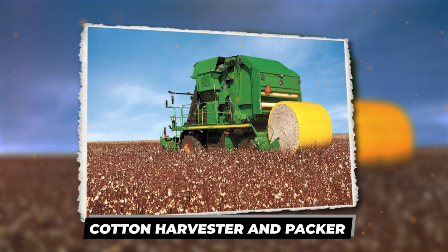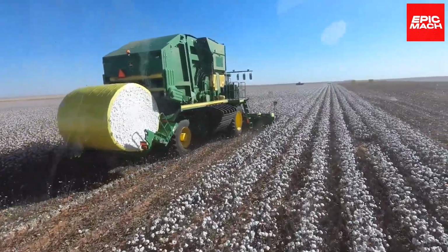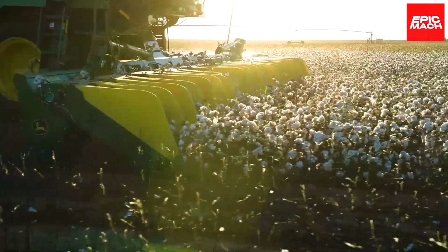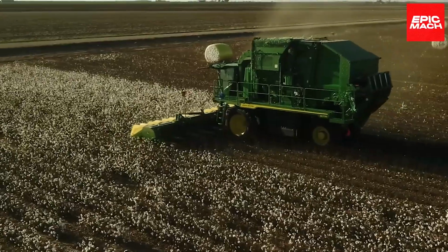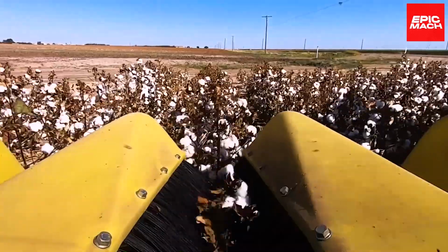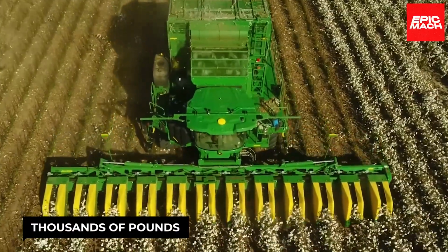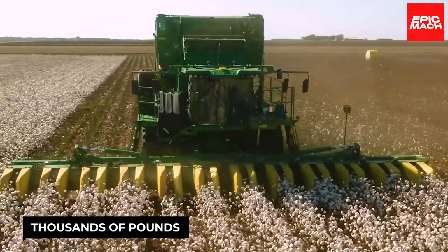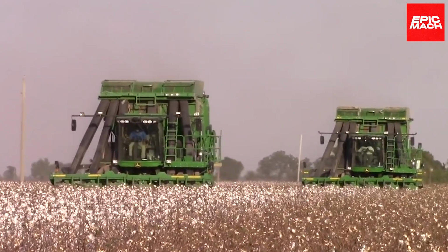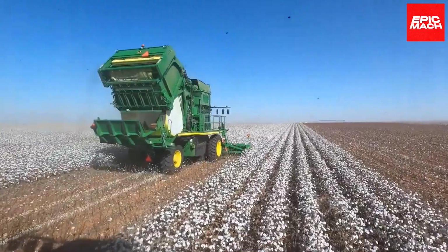Cotton harvester and packer. This huge cotton harvester colossus is an incredible sight to behold. Its picking heads sweep the fields while conveyors pack the cotton into bales on the go. Thousands of pounds are harvested and stacked on the machine's platform. The non-stop work of this machine maximizes yields during critical harvest windows.